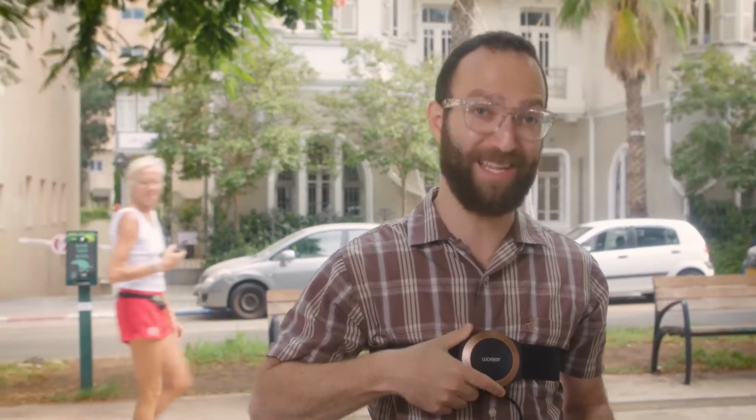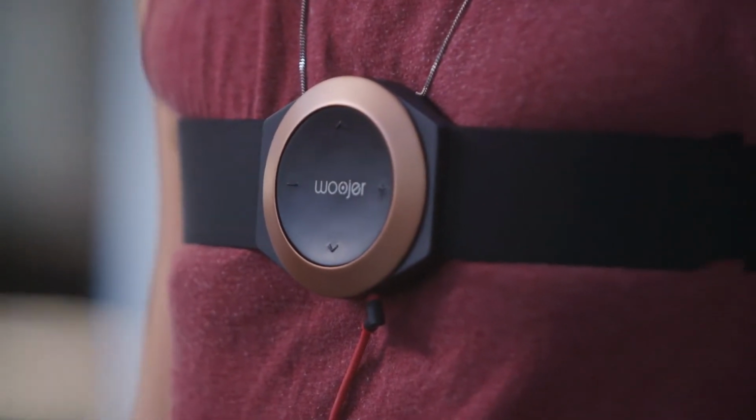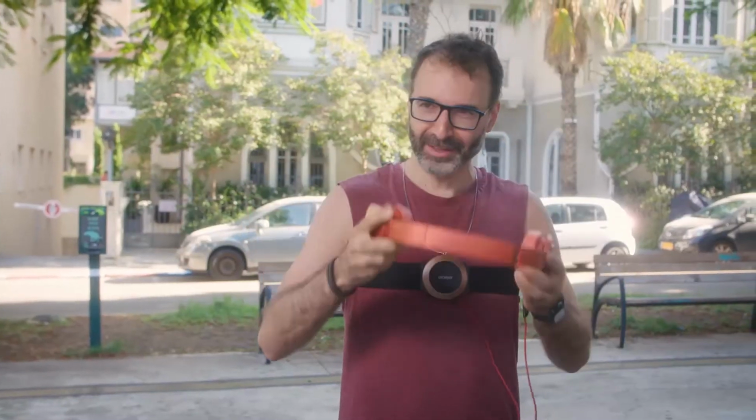What's going on? I can actually feel the bass. Wow, that's crazy. It totally makes a difference. All of my body's shaking. Completely different. Like, it really changes the way the music sounds, the way I would listen to music. Can I keep this? So yeah, Woojer really does make your experience pretty breathtaking. Wow, never felt something like it.